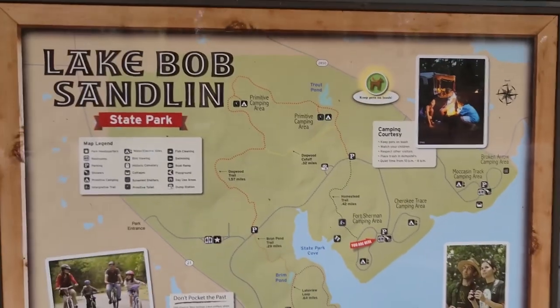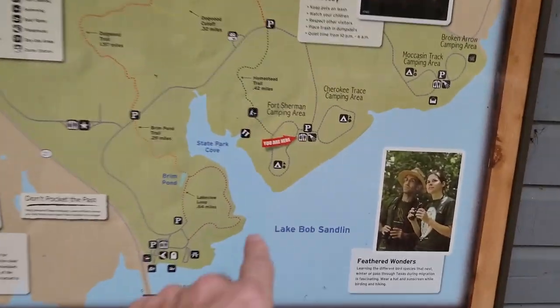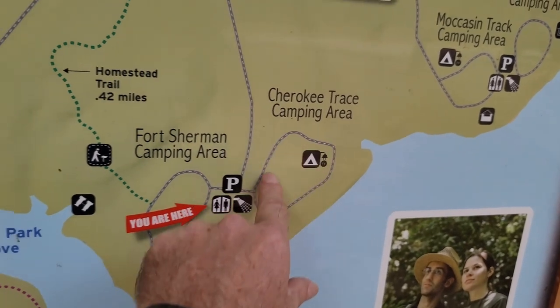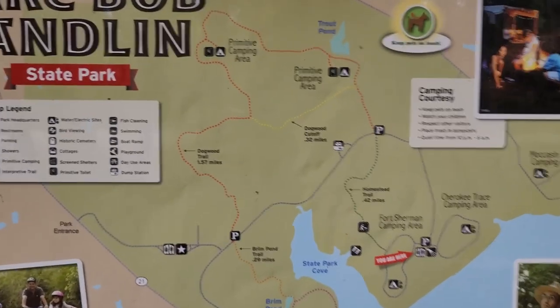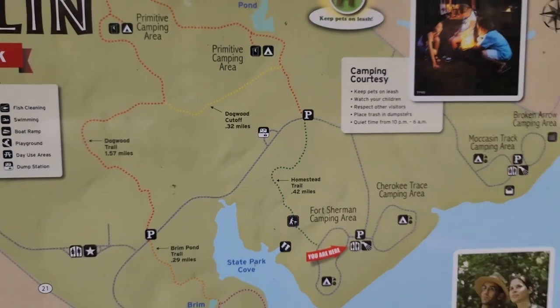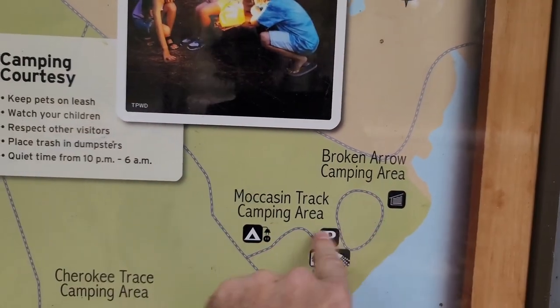And there's the map. And we are right here. And we're fixing to go around this way, and then around this one. And then we'll come back out and see some of the other stuff. Looks like they've got a couple of primitive camping areas up here. Looks like they may be off a trail. And then you've got a camping area way over here.